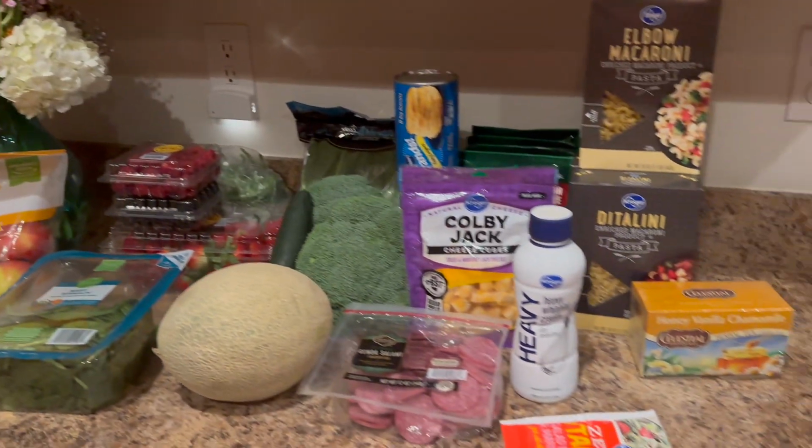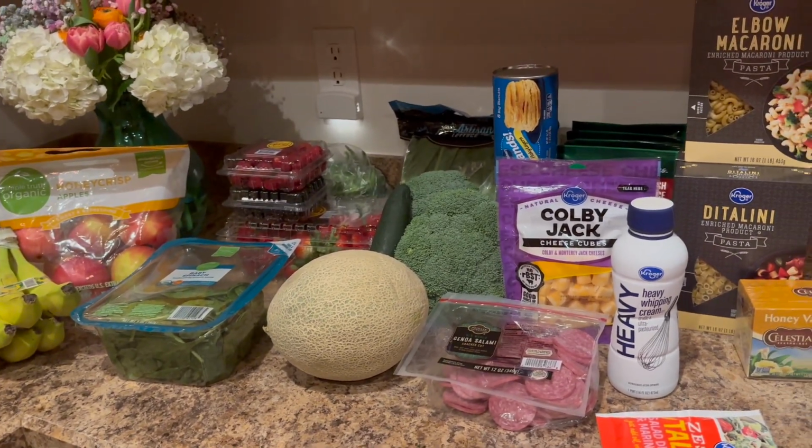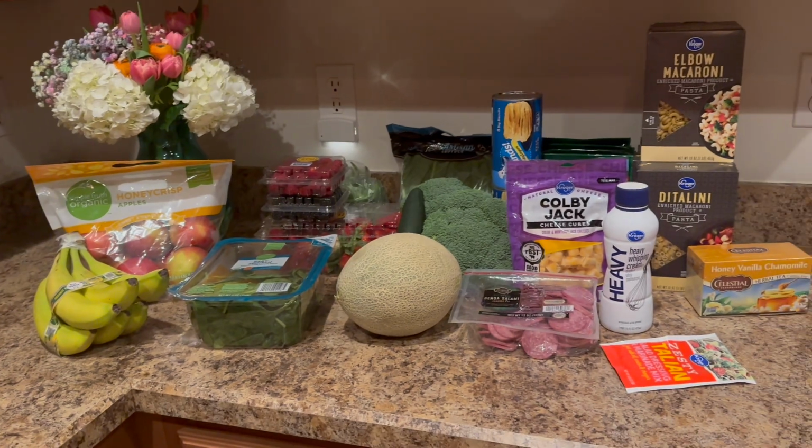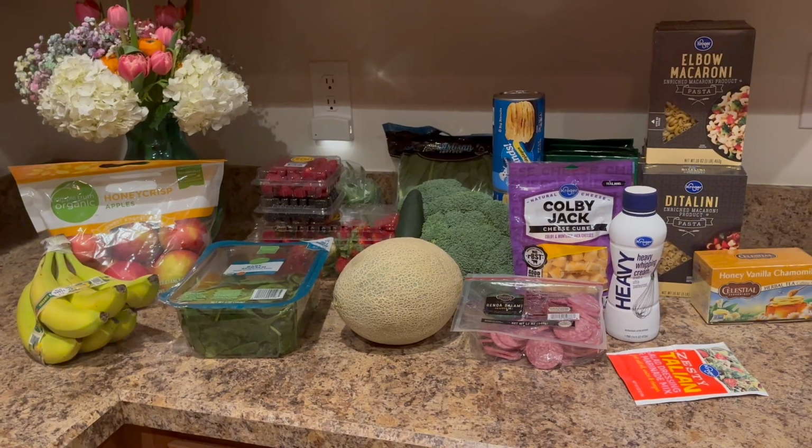What I'm going to do now is I'm going to go get all of the produce washed up, because one of my rules to myself is I do not put any dirty produce away as much as I can avoid it, because then it is fresh and ready to be used when it's sitting in the fridge waiting on you.